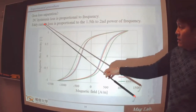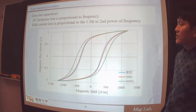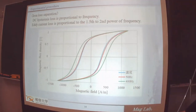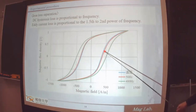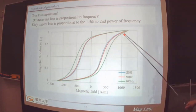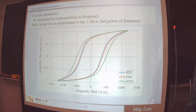DC hysteresis loss is proportional to frequency. Eddy current loss is proportional to the 1.5 to second power of the frequency. So this blue line is the DC hysteresis curve, and the red and green lines are the AC hysteresis curves. So the area increases from here to here. This is the effect of eddy current loss.